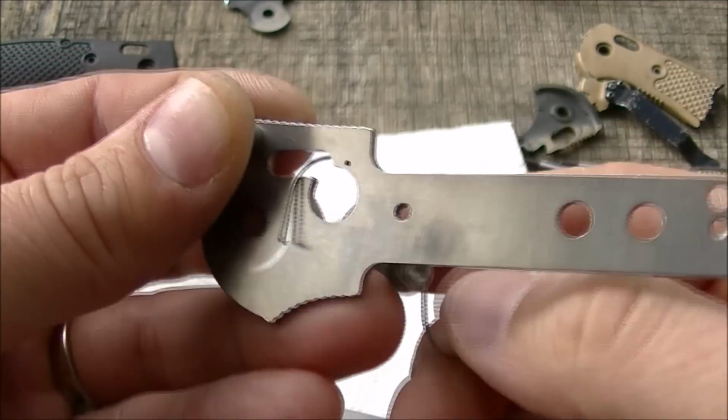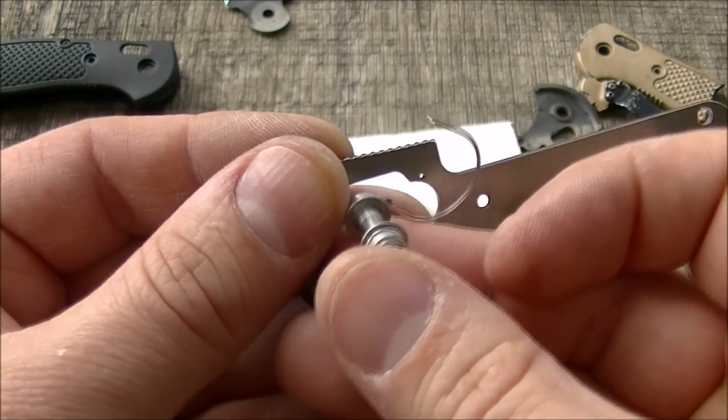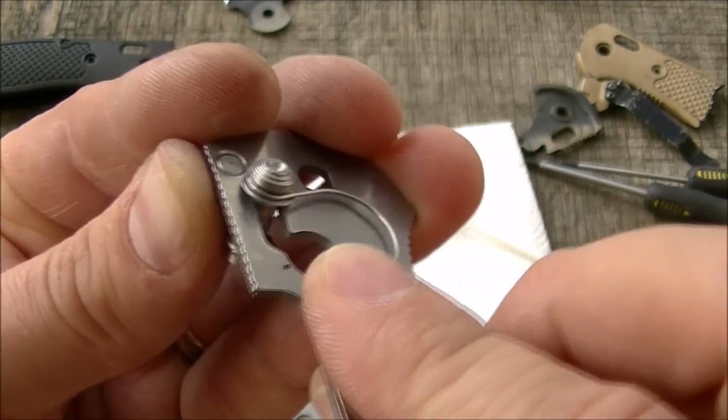So we're going to feed this through here. Oh, did it backwards. Of course I would. That's going to go in there like that. So it's going to feed through like that. Now we're set. Now that's going to go in there right on the outside.